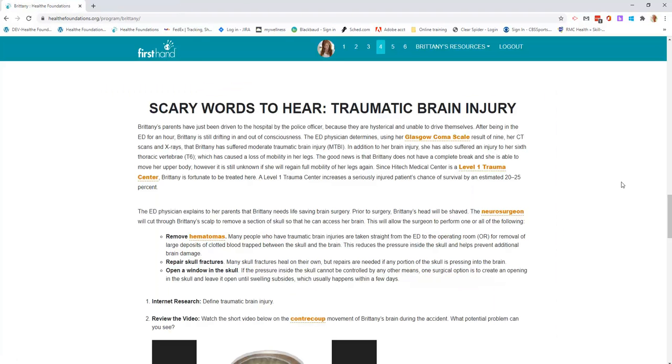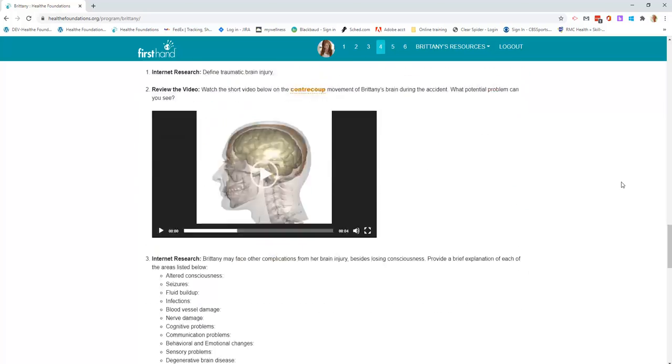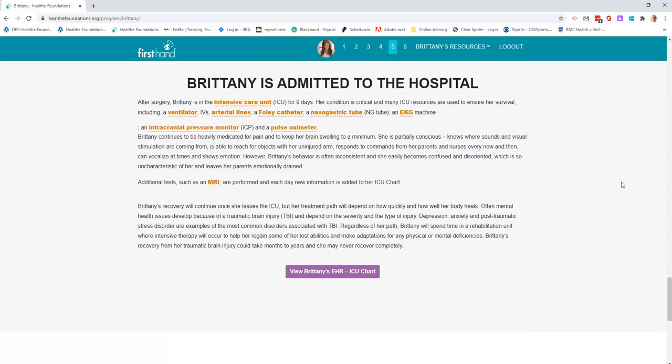In the next section of Brittany's story, called Scary Words to Hear, the group researches the next treatment steps after diagnosing her and what the possible options are. Then finally, Brittany is admitted to the ICU for further care and recovery. What does that treatment look like, and what does her recovery look like?